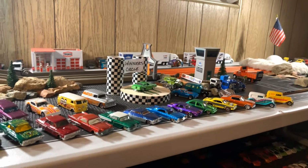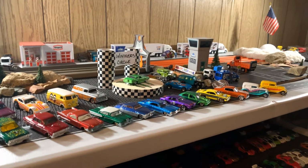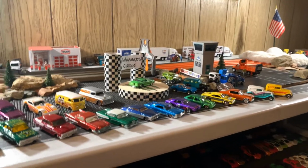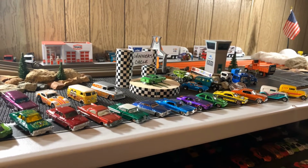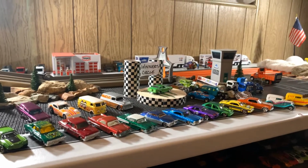So guys, that's where we're at for right now. I got a few more pieces coming between now and I think Monday or Tuesday. And so, anyway, guys, hope your day was well.